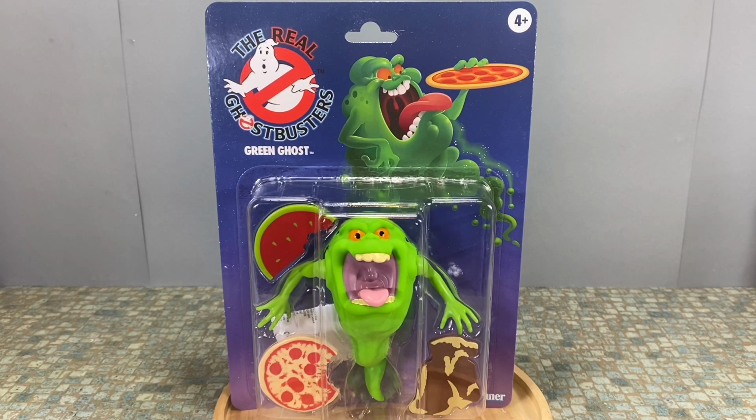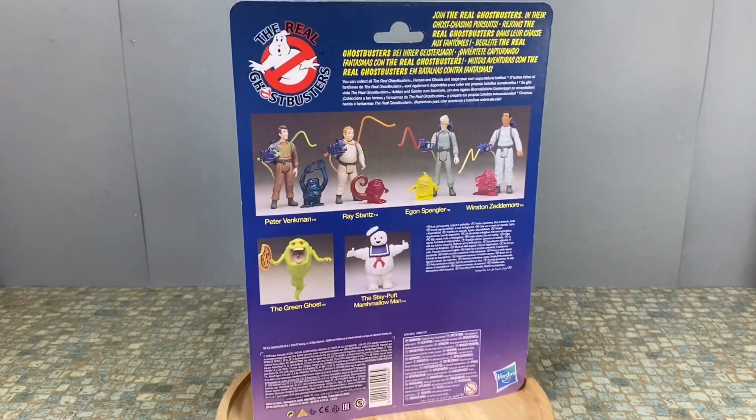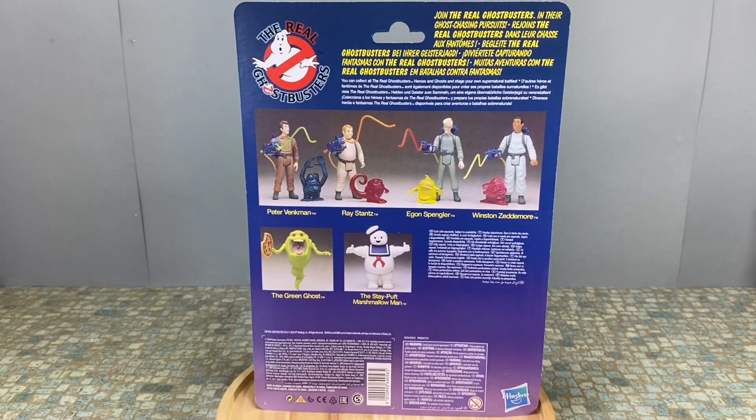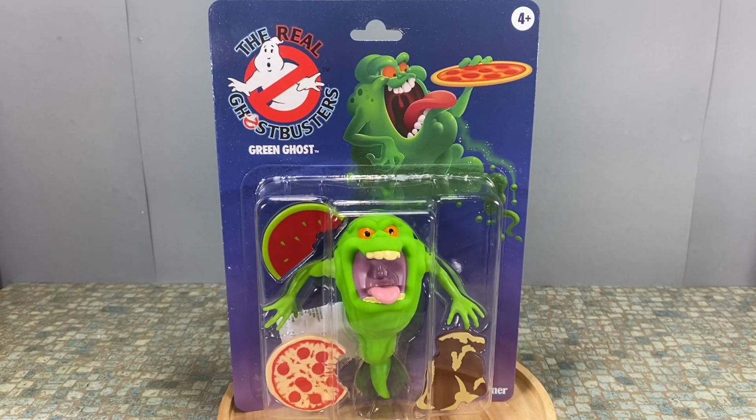And originally back in the 80s these were made by Kenner, but Kenner was then bought out by Tonka in 1987, and then Tonka was bought out by Hasbro in 1991. So they do have the original Kenner logo on the front of the box, but also they've got the Hasbro logo on the back. So now Hasbro can reproduce all of the old vintage Kenner figures.